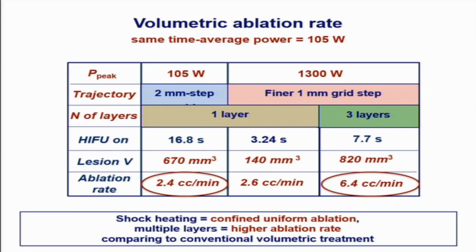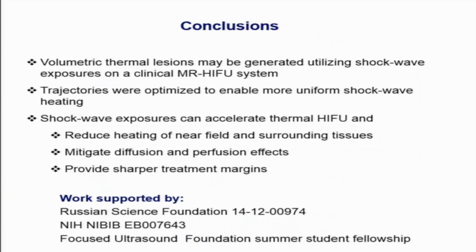And the main point is, if we want something very localized, for example, close to a critical structure, we can use shockwave heating to rapidly ablate this target site without worrying too much about heat diffusion because everything happens very rapidly. And if we want to ablate larger volumes, we still can use shockwave heating, and we can accelerate the treatment at least 2 times or maybe even more. So shockwave heating gives confined, uniform ablation, and with multiple layers, we can get a high ablation rate compared to conventional volumetric treatments.